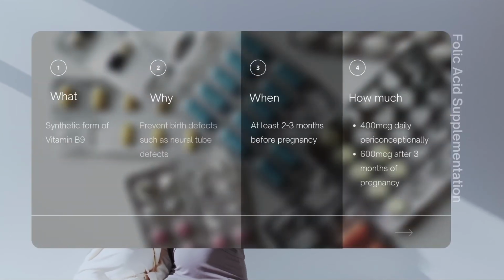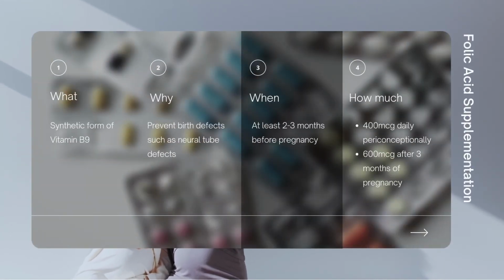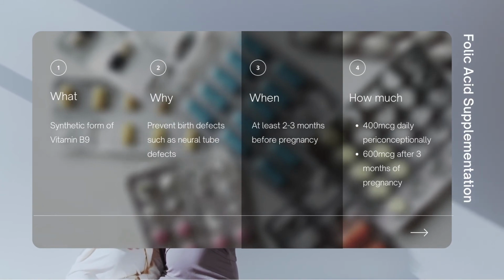So those are the basics of folic acid supplementation. We've covered the what, why, when, and how much of folic acid.